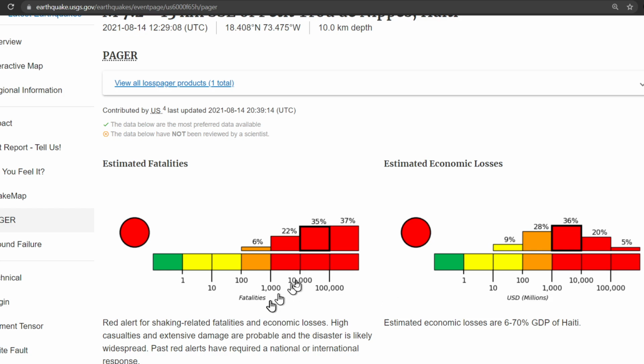But as you're looking at this, you can see the chances of fatalities. The majority of what this graph is trying to say is that 10,000, I don't think we're going to get to that. But there's a 35% chance of between 10 and 100,000. I don't think that is going to happen. Right now, I think it's at 220 some people. That number will most definitely rise as they start digging through the rubble. It's just going to be bad.